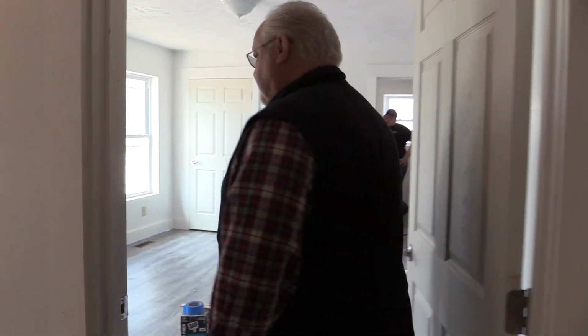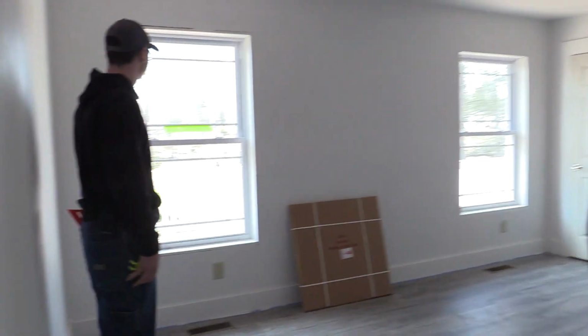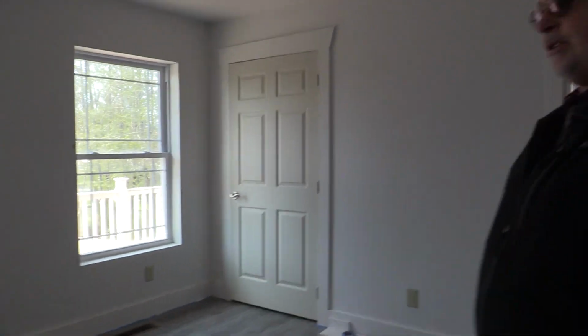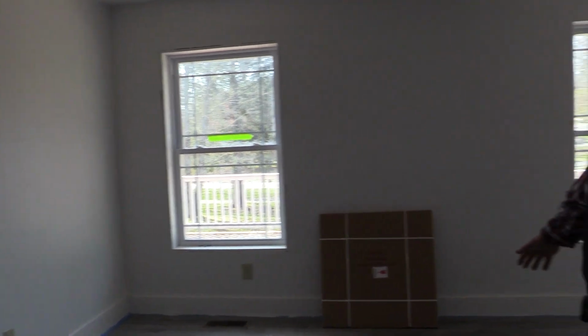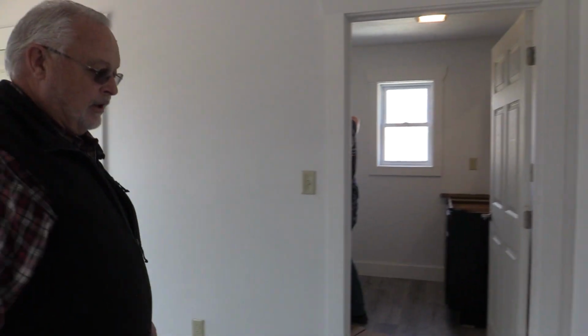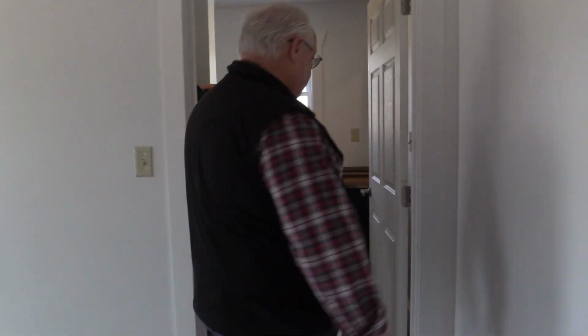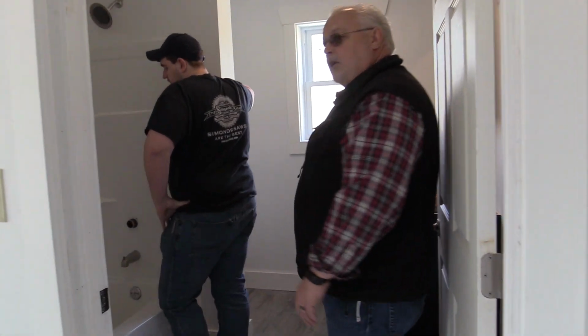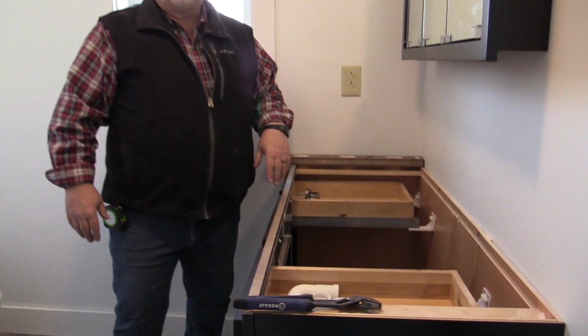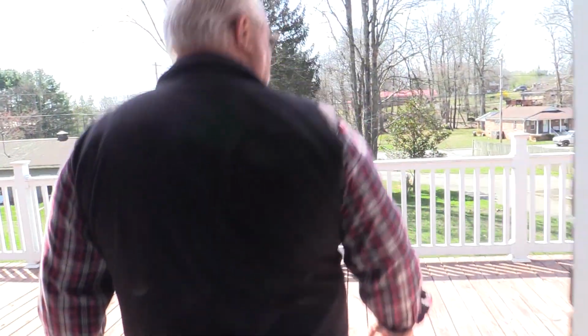Going into the master bedroom now. We still have to put the framing around the windows in this area, but it's a pretty nice size master. You could put a king or queen size bed in here and still have plenty of room for dressers and everything. You also have a bathroom right off of the master suite, I would call it. A little bit larger vanity, commode over here, same type of mirror. Got a nice sized deck out here, as you can see. The afternoon sun comes on it really well.